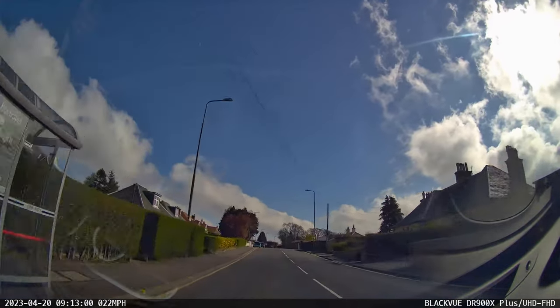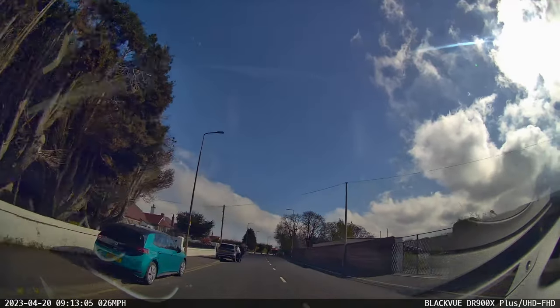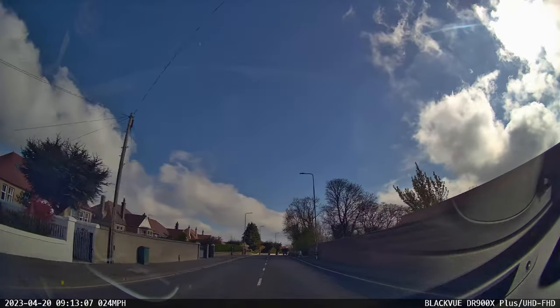So hazard up there on the left, you can see someone's working outside their car, so make sure you get good mirror checks early before you pass these parked cars.